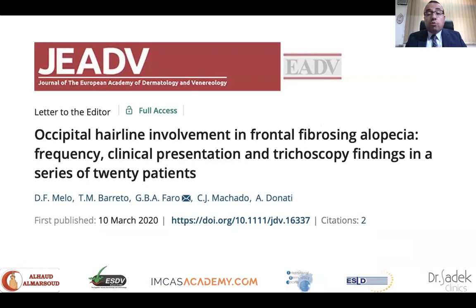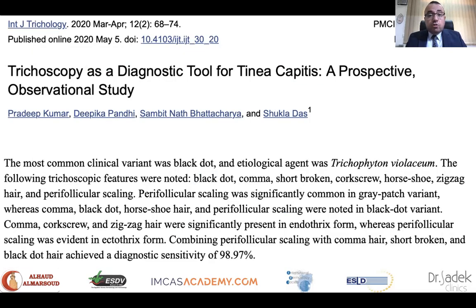Also, there have been reports that there is occipital hairline involvement in cases of frontal fibrosing alopecia as well. So will it still be called frontal fibrosing alopecia, or will the term be changed in the near future? We will see.